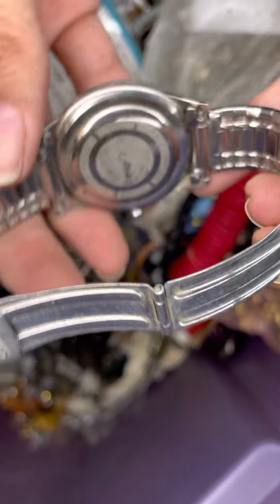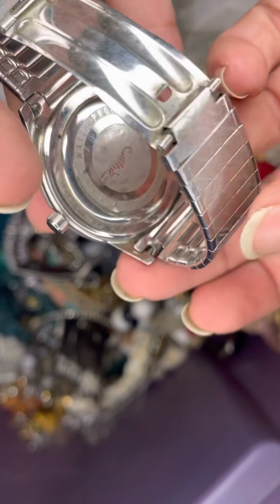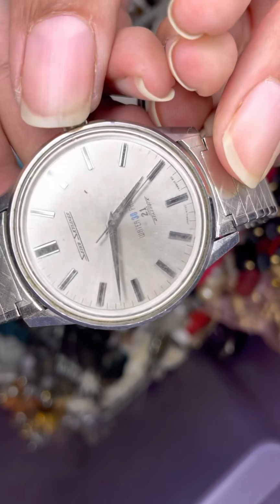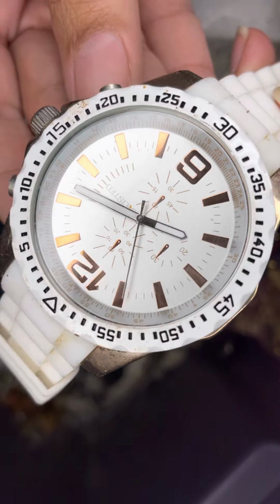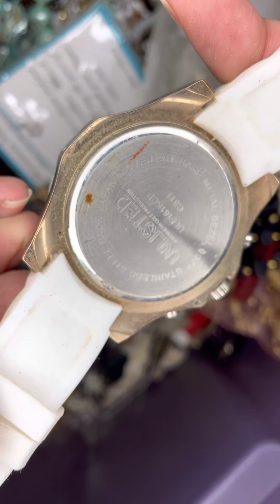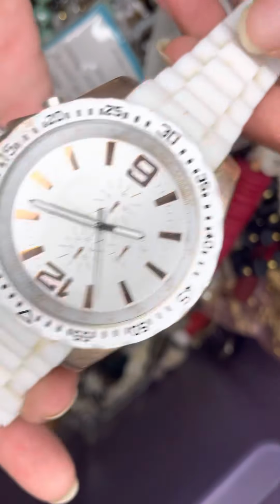Stainless steel. And it looks like a seahorse in the back. That's pretty neat. I'll have to look this one up because I haven't seen this one before. Wow, this jewelry is so dirty. Unlisted. Kenneth Cole Productions. So, put this one in the pile to be researched.